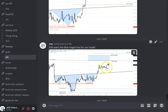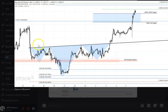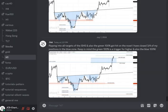They can also be used very nicely on rejections. Here's, for example, that whole pattern, and the target zone for that pattern is the blue one. We got right into that target box last week. I also mentioned that I would take most of my profits out there. And here is another 100% at 23.93, where we got the first rejection on Friday evening.